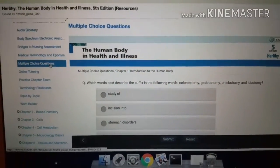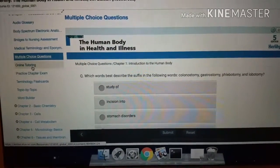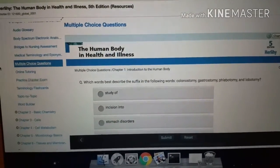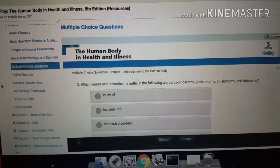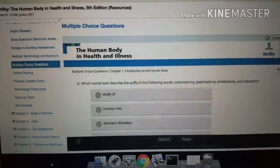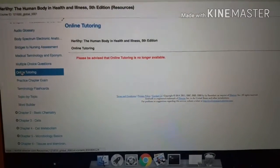So it's a good way to get familiar with your chapter, and also to get familiar with the kind of questions that are going to be on the test. And it doesn't even have to be the exact question. In some cases it can be, in some cases it's not, but whether it is or not, it's still a helpful tool to use. They have online tutoring.